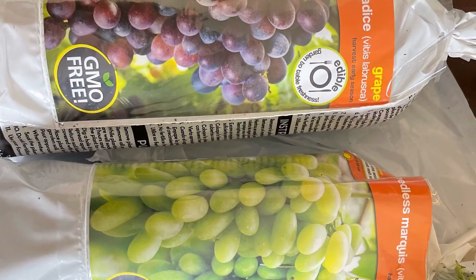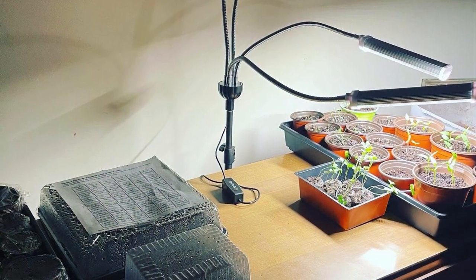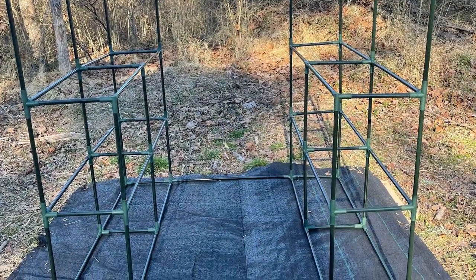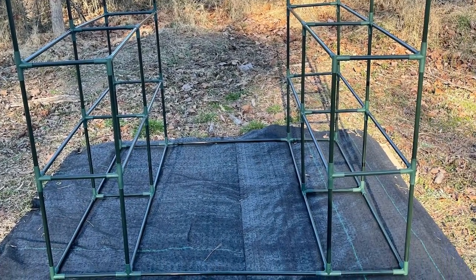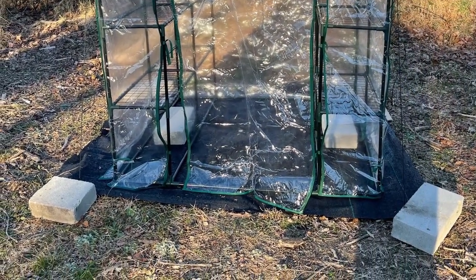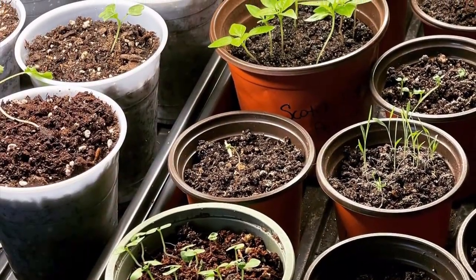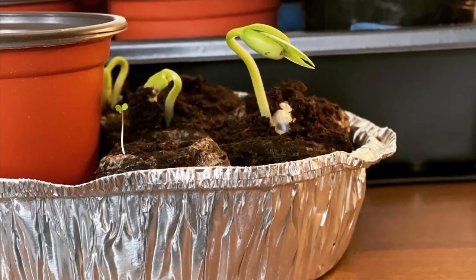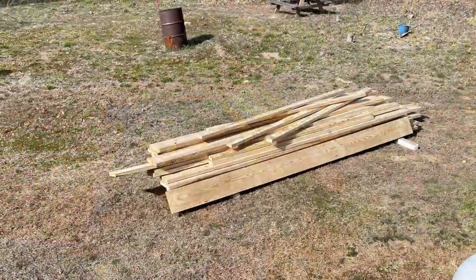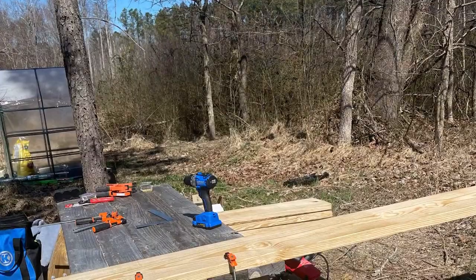We grabbed things that we liked. I did what I could do. Heating mats and grow lights. My first greenhouse. Plastic cover, everything. I started off small. Used what I had around the house. Plastic cups, Dollar Tree. Aluminum pans became seed starters. Grabbed some lumber and got to work myself.